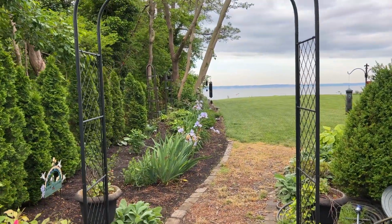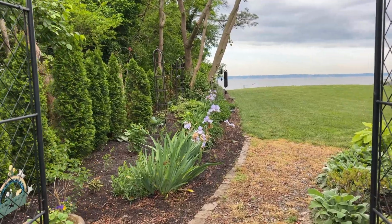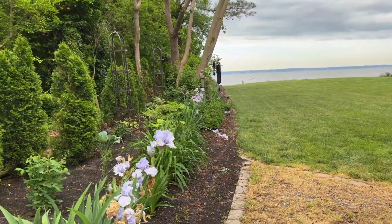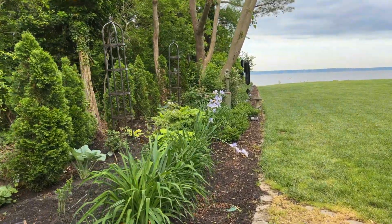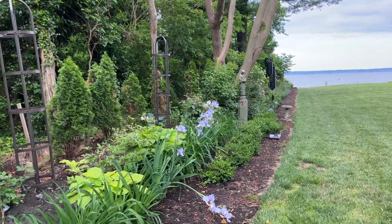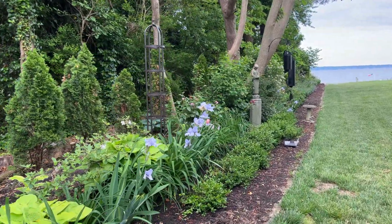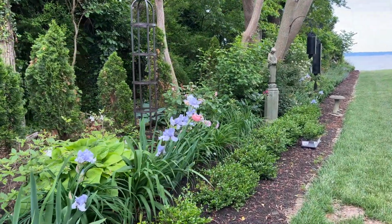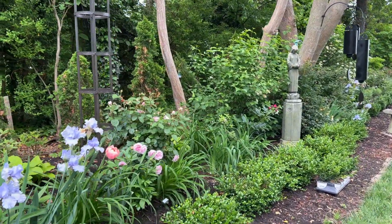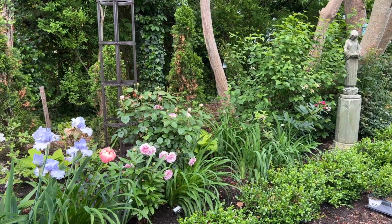So we're walking through the second arch. I have a lot of irises in bloom right now. We lost a tree here this season, actually a few trees, and so it was a very shady area, and I had a lot of hosta, and I'll be pulling those out now to put in more roses, of course.